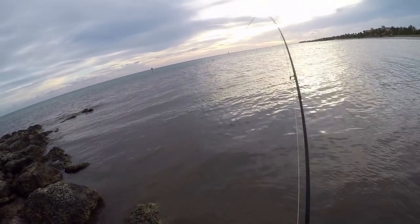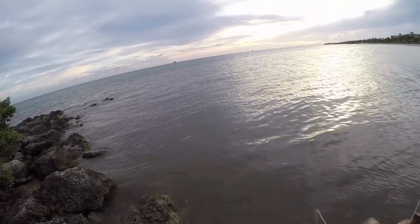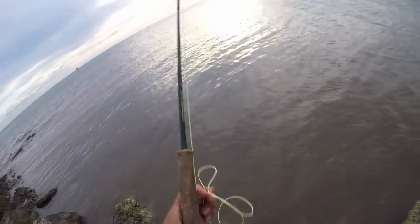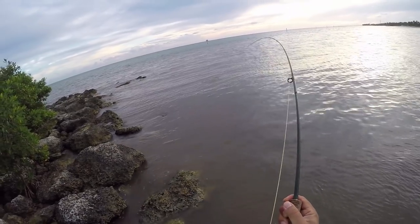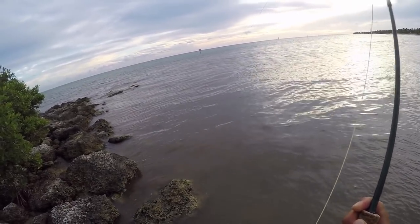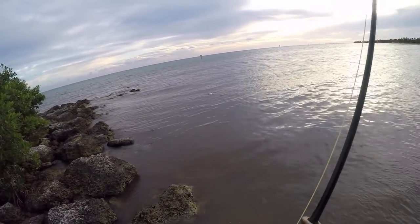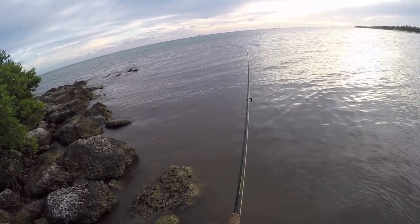All right, we got something, it's jumping. Whoa! What the hell is that? Not my tarpon, but something good. What the hell is that? It's jumping. Not a jack. Jumping jack. I got a tail wrapped. Whatever it is. I want to know what you are, tail wrapped something.